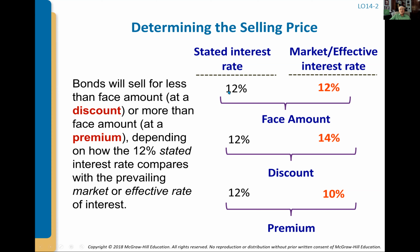So in a very rare case, which will never happen in this class because I'm always going to have differences, this would be too easy. If the stated rate and the market rate are the same, meaning the company's paying the market rate, then the value of the bond will be the face amount. There's no issue there.